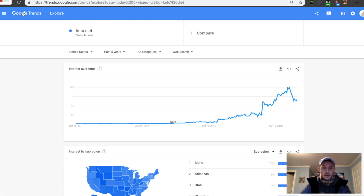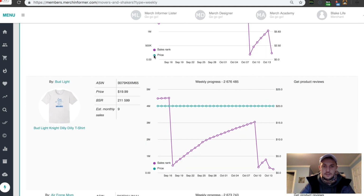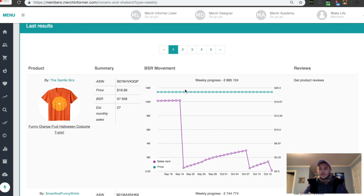The merchresearch.com, just sort by recently added to see which shirts were put up recently and sell. And then I would also do the Merch Hunter, see the best-selling shirts, and then do the ones 100,000 and above. Then I would also go to Trend Hunter, see the movers and shakers, whether it's monthly, weekly, or daily. That's up to your preference. Daily, in my opinion, is less of an accurate trend indicator than weekly or monthly, but can spit out a lot of incredible ideas. Like, just look at this, the Gentle Sirs, right? In my opinion, those are basically my quick 5 steps that I like to do.